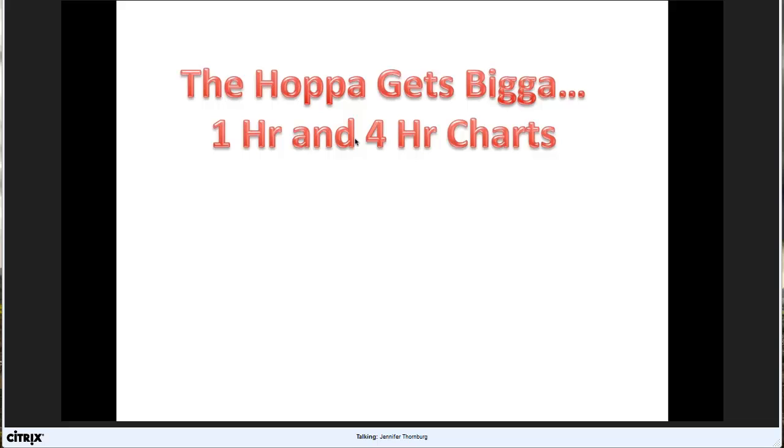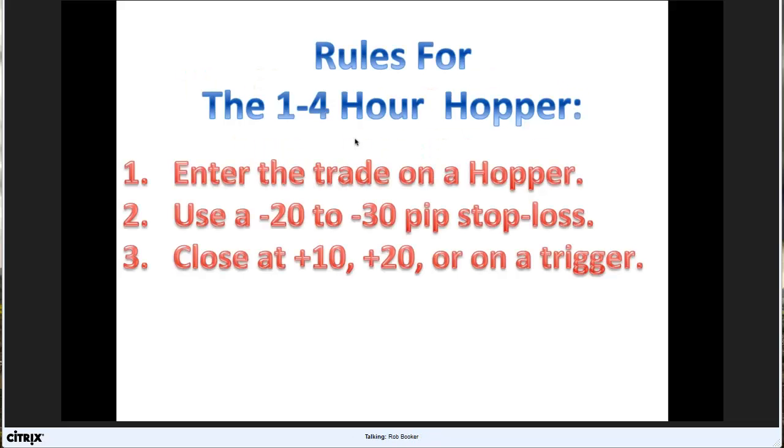So the hopper gets bigger. We're going to the 1 and the 4 hour charts. I think I ran out of time for the 4 hour charts, but I know I at least have a couple of 1 hour charts. So let's have a look at those. Why don't we do one 1 hour chart and one 4 hour chart?